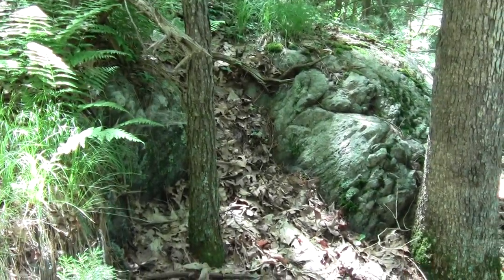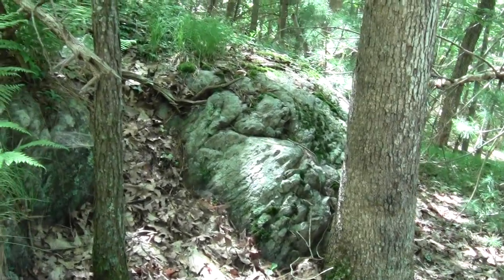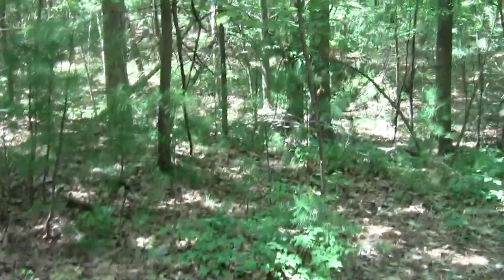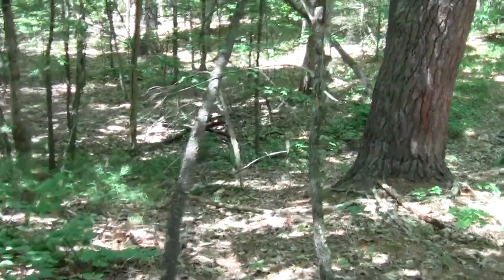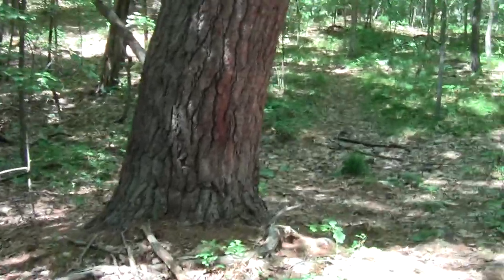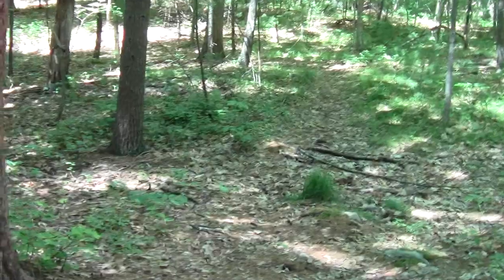Now see, there's, smell that. There's pudding stone. Oh, yeah, this is another outstanding trail in the best traditions of Benton MacKaye and those who revere him.